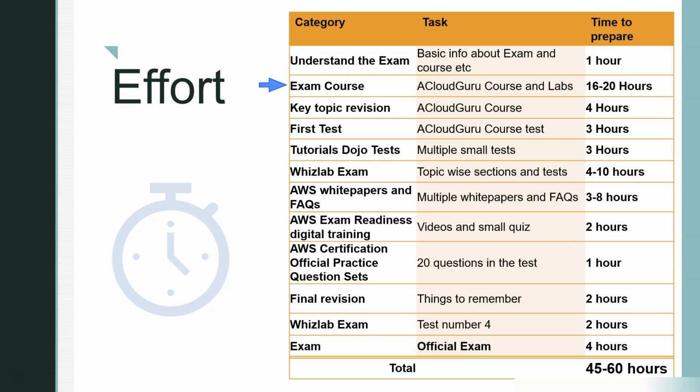Then is the course. The course is 14 hours, but I would say keep 16 to 20 hours, because sometimes you run it at a slower speed, sometimes at a higher speed, and you may need to do labs a couple of times. So 16 to 20 good hours on that course. And while doing the course, you will find some topics you need revisions on, right? So you may need to go back to those topics again. So put another 4 hours for the key topic revision.